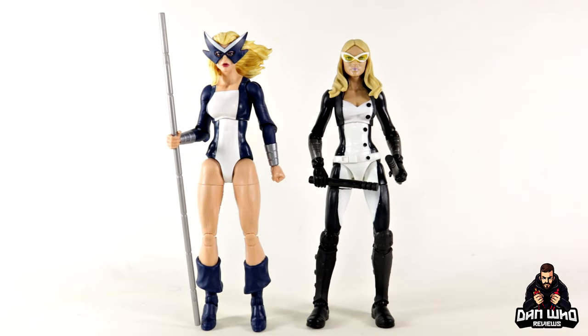And here we have our Marvel Legends Mockingbird comparison. So we have classic versus modern, and to be fair, I do like both character designs, but there is no competition here. This new West Coast Avengers Mockingbird is just aesthetically the better Marvel Legend in general. It is just really, really nice.